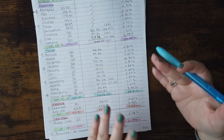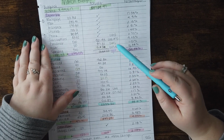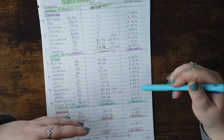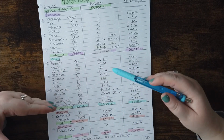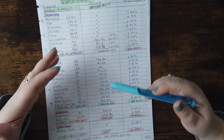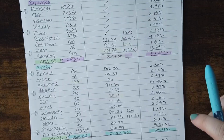So overall, I'm pretty happy with how March went. Again, I was mentally beating myself up about the spending, but once I was able to plug in my numbers and zoom out and look at it, wow, I was able to put so much towards my sinking funds. I was able to pay for that vacation. All those things made me stop fixating on just one line item.